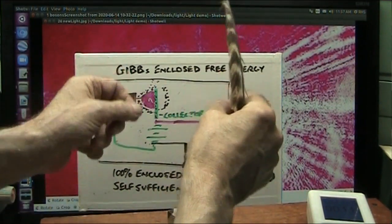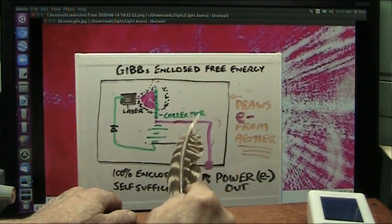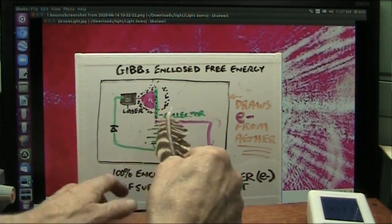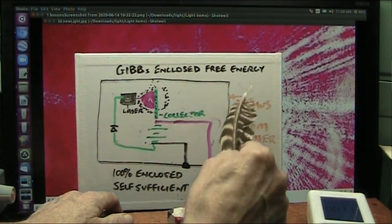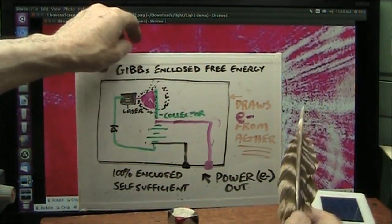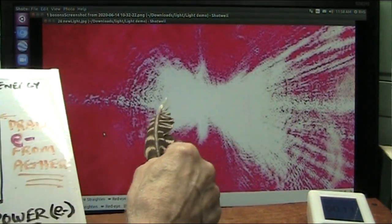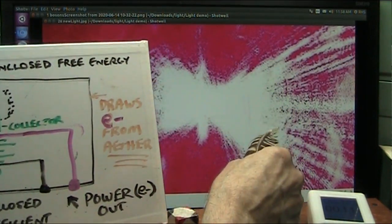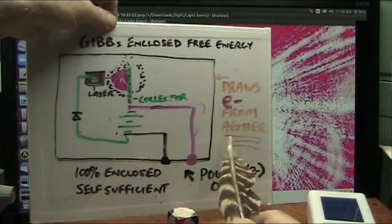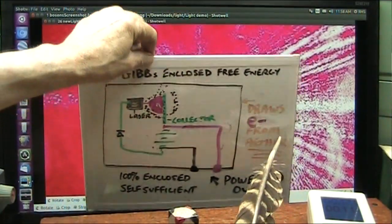I mean, you may have to have some regulation, but where is it going to get the power from if it's a box? Where does that electricity come from? It draws it from the ether. And the ether is everywhere. The ether, where did this come from? How did that explode like that? And where is it pulling these particles back from? They're in the ether, and they're in the ether of space. And you say, oh, no, they're not in the ether of space.